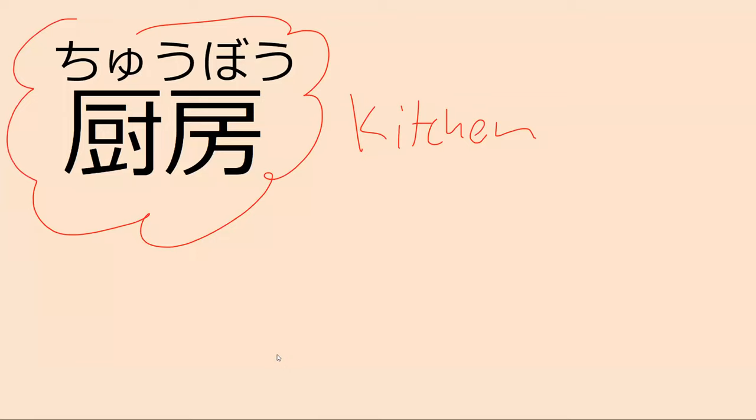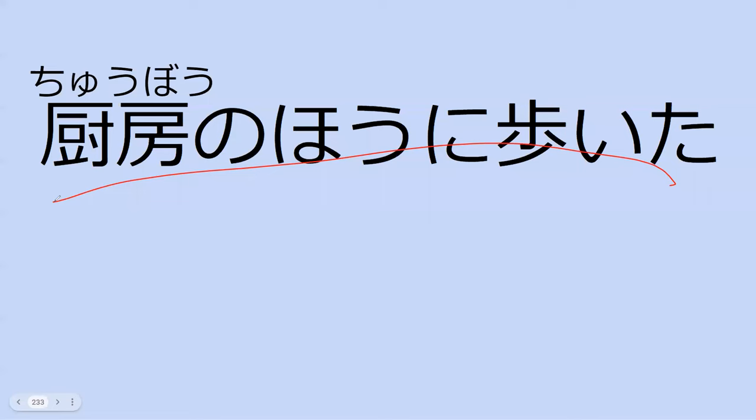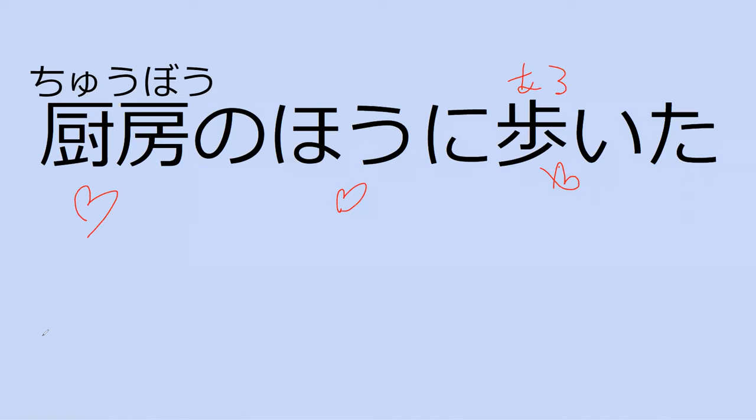Can you read this for me? Chubo no hou ni aruita. Aruita. What is this saying? Meaning, walk towards the direction of the kitchen. Perfect. Chubo. Do you know this kanji?